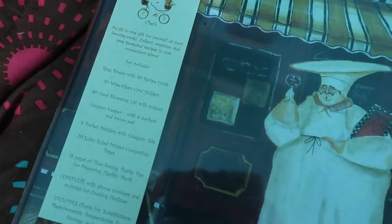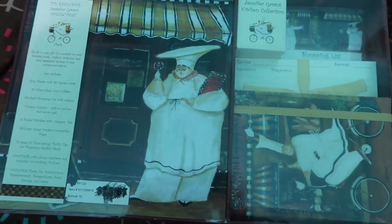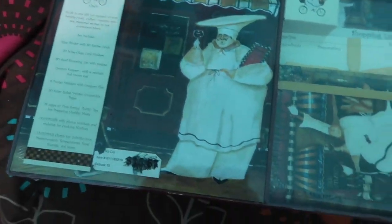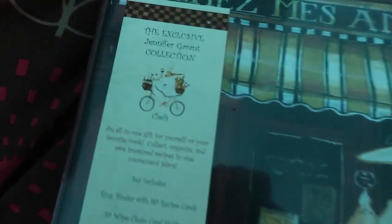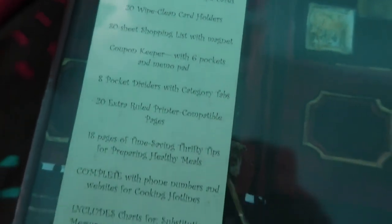And then for my other aunt, which I actually think is sitting in the living room right now, I have to go and get that. I ended up getting a recipe binder kind of thing. It's a whole little set as well. It has recipe binders, a grocery list, and stationery stuff also. It's really cool. I got that from my grandma's cousin.